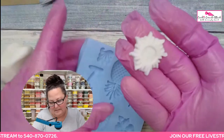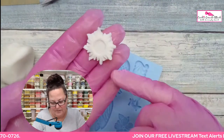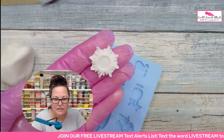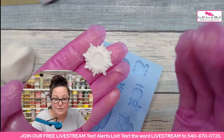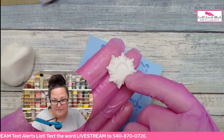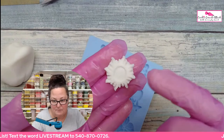All right. Isn't that cute? Look at that. Now, here's something really cute about this mold. Since we've been practicing with Isomalt, and I'm sure everybody probably ordered some, and if you did, I hope you ordered clear, molds like this that have a recessed area, this is supposed to be a sunshine.